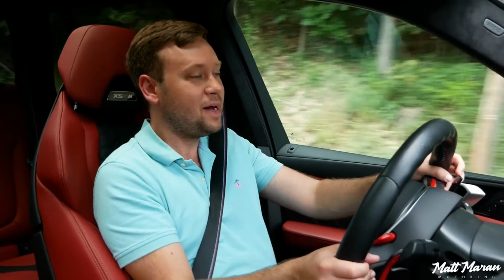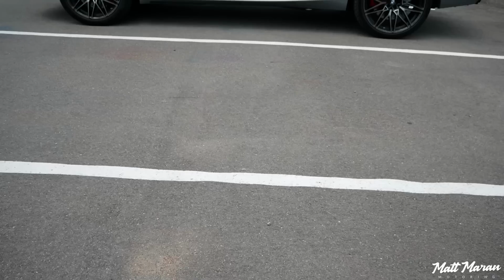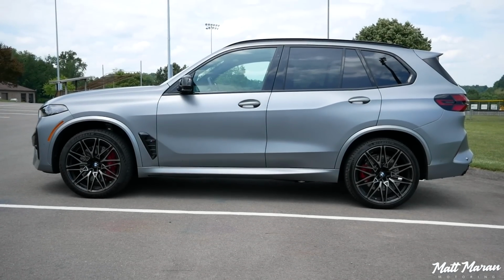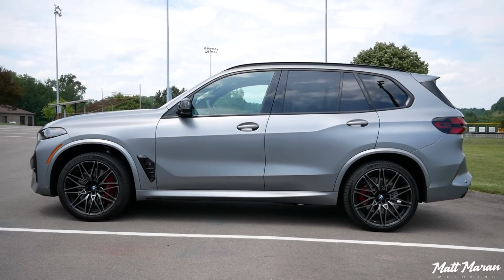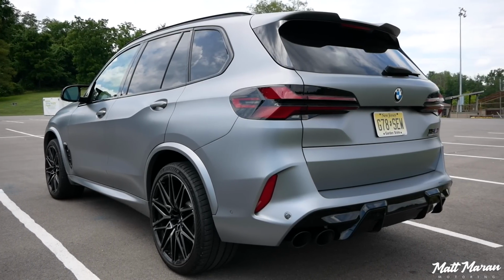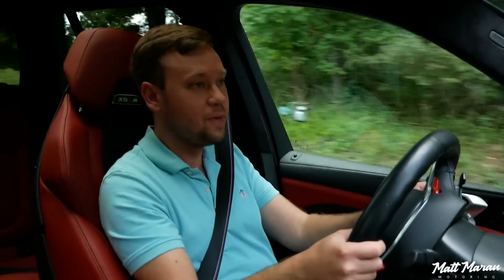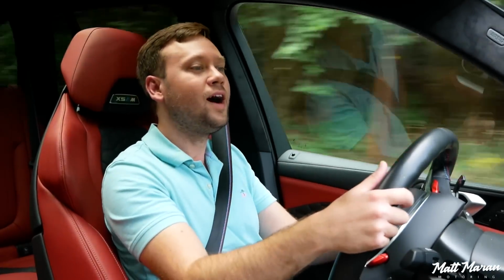Other things here about the X5M. So they also revised the traction control and stability control systems. They're quicker reacting now for 2024. And so that means the all-wheel drive system is quicker to react. The rear diff is quicker to react as well. They both work in tandem all together to give you the best traction deployment possible.